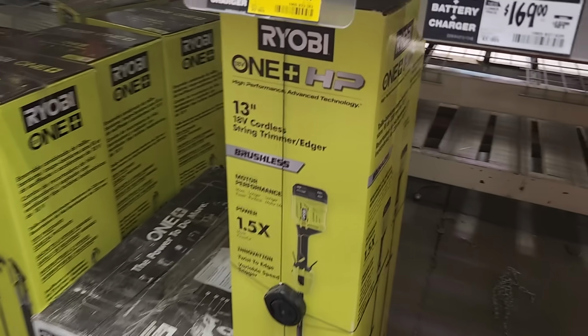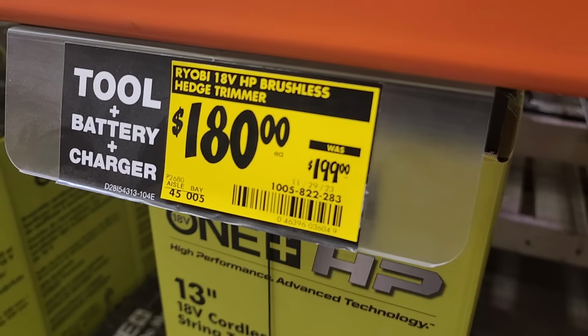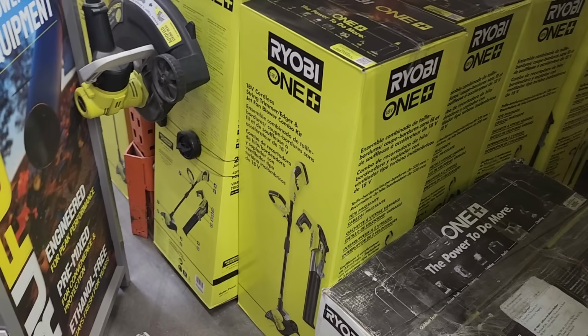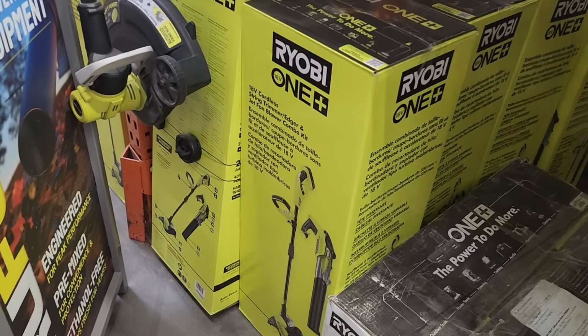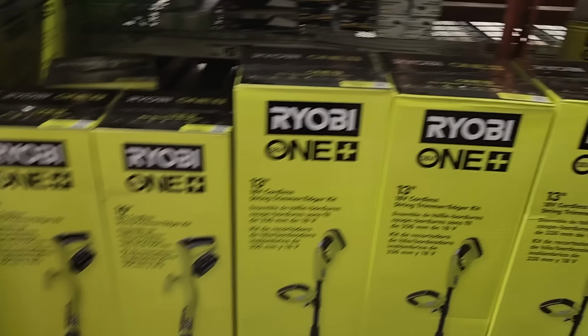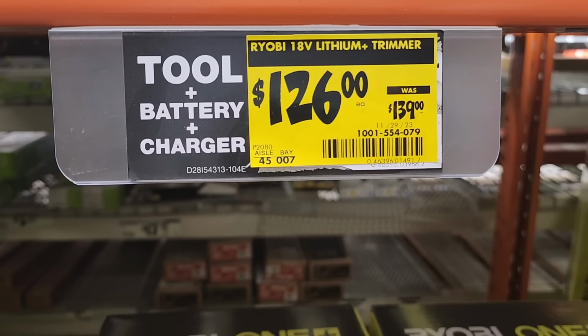All right, let's go ahead and get started. So this is down to $180 from $199. It's an HP brushless, one of the newer models, at least from my knowledge. Then you got a blower, a string trimmer for $207, down from $229. This is kind of like a lower grade type of same thing with this one.